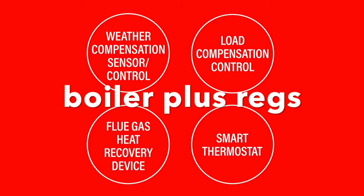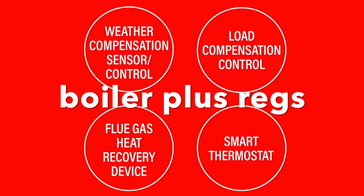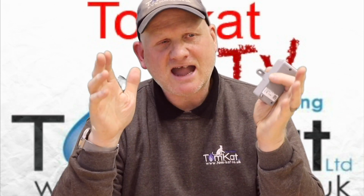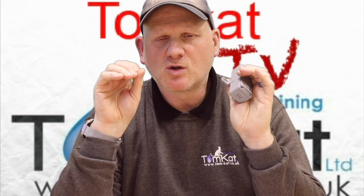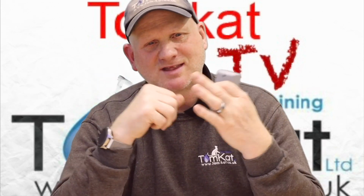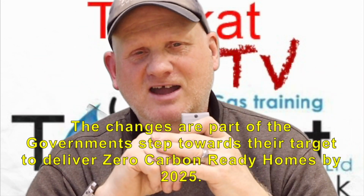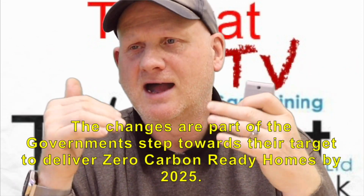Now, on the 6th of April 2018, they made changes to Part L of the building regs, where they introduced that new combi boilers would need either weather compensation, load compensation, smart thermostats, or flue gas heat recovery systems. And now they've changed the regulations again. So on the 15th of June this year, 2022, they've changed Part L again, which has now brought in that they want to reduce the CO2 emissions of new houses by 27% and bring in low carbon heating and reduce the flow temperatures on boilers to 55 degrees to help combat global warming and climate change.